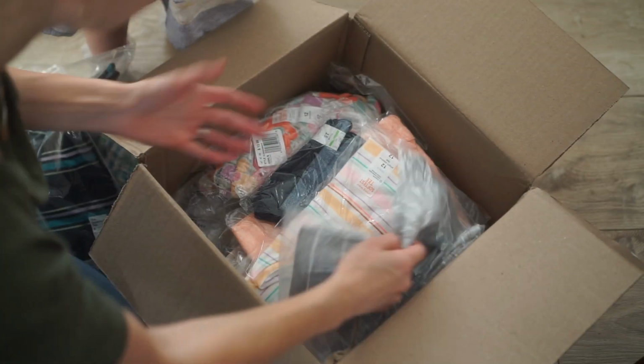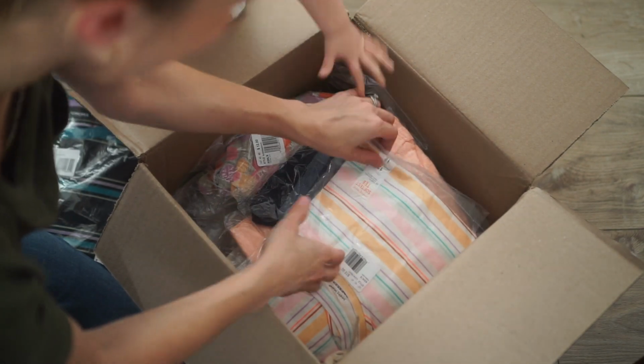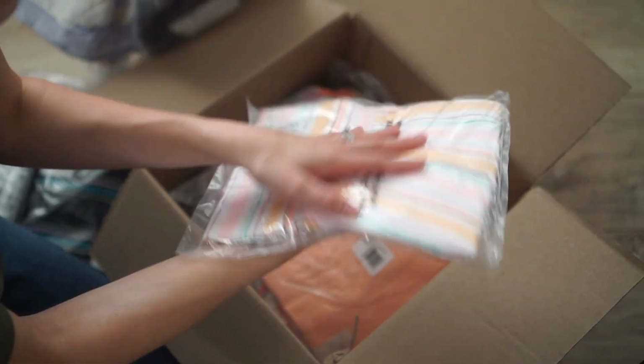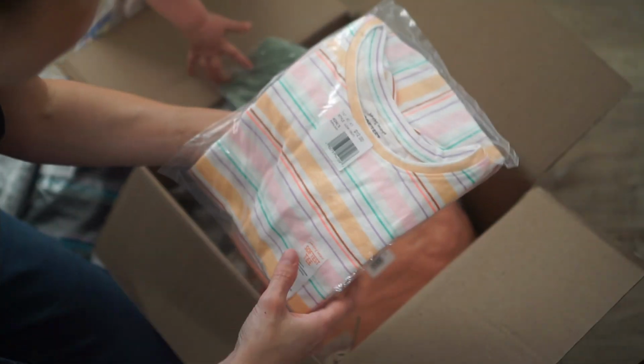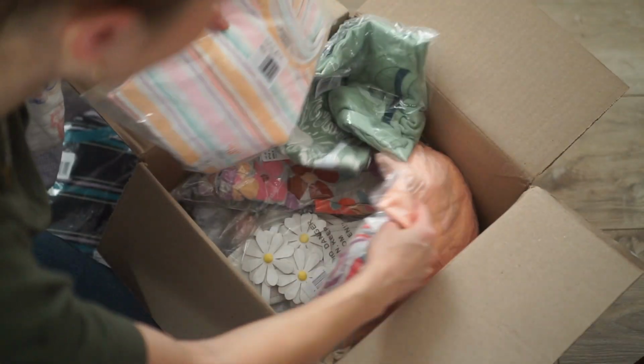Just some basic gray tees, just some staples. And I also did the same thing for my daughter. These shirts were originally $12. I got them as well for, I believe, $1.79. And this is just some basic t-shirts. I got them for a few years down the road.